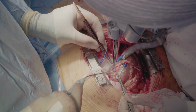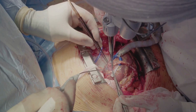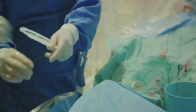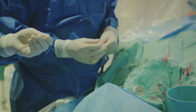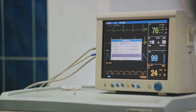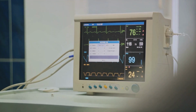Mechanical complications are part and parcel of dealing with a central line. They are not insurmountable obstacles, but rather challenges that require a steady hand, a sharp mind, and a calm demeanor. With these tools in your arsenal, you'll be well equipped to handle any mechanical complication that comes your way.